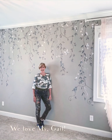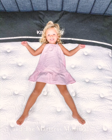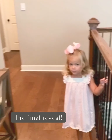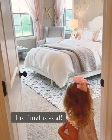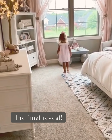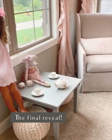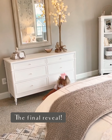Pretty. Oh my gosh. Ready to go see your big girl room for the first time? Let's go see it. What do you think? I love it. You do? You gonna have a tea party with me? I'm so happy. You are so welcome, baby.